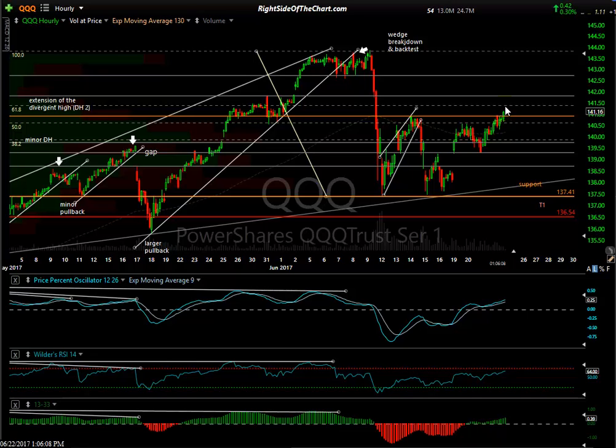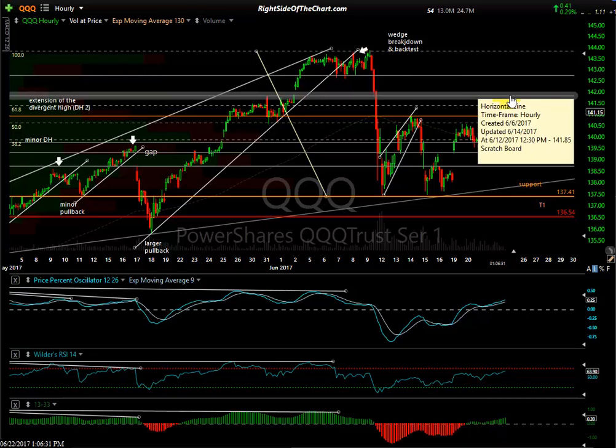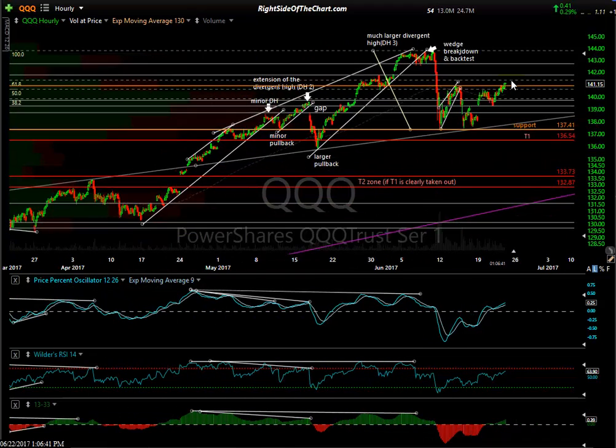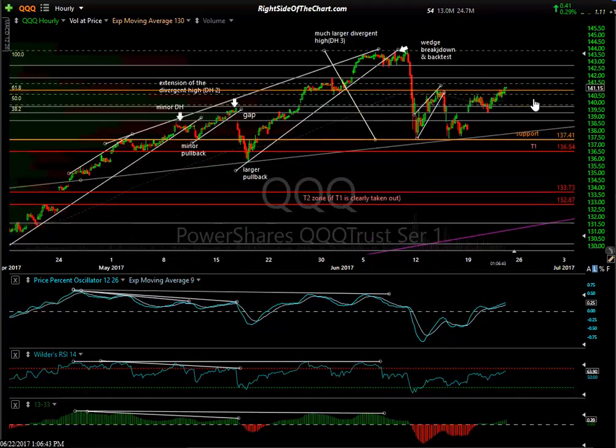If we go up any higher, there's a 61.8% Fibonacci retracement with a little price resistance that lines up with it as well. But a solid close above this level would certainly open the door for a potential test of these previous highs in the Qs, and that will certainly dampen the near-term bearish case. But again, this is intraday stuff. Let's see how the day closes. That's the key level that I'm watching, again, 141.